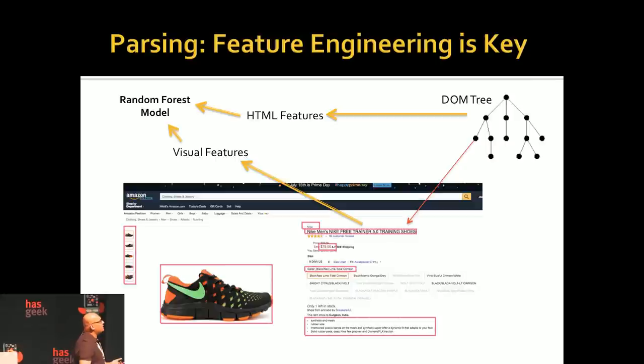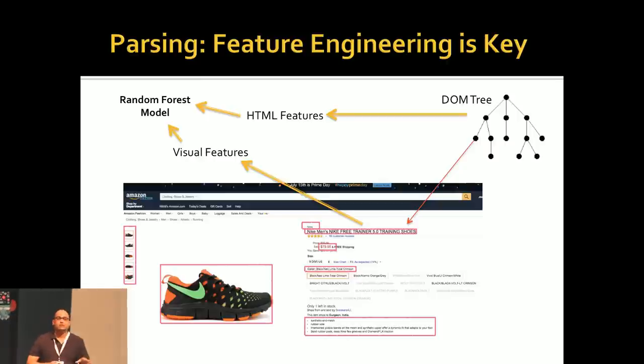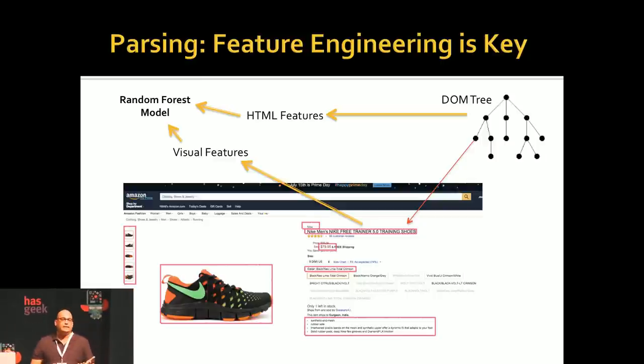So with a bunch of these HTML features and these visual features, we were able to train classification models that allowed us to solve this problem fairly well. Now, there is a problem here. The problem is that the visual features require you to render the whole page. That's pretty expensive. So we don't do it everywhere. We do it for the complicated sites. Where the HTML features work, we just use those, right? So that's how we attacked the problem and solved it, I would say, fairly well.